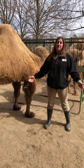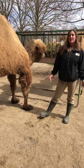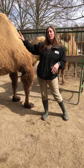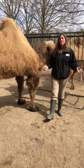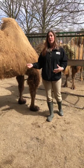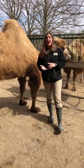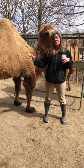Now, for those of you that come to visit our zoo when we are open, you may notice that sometimes you'll see our camels set up in different ways. A lot of times we do get the question, why is one camel separate from the other? We do have multiple reasons why our camels may be in slightly different groups. These guys are herd animals, so we generally will try to keep them in a herd setting as much as possible. But sometimes either due to breeding reasons, medical, or even just herd dynamics, we will often have to separate them off.